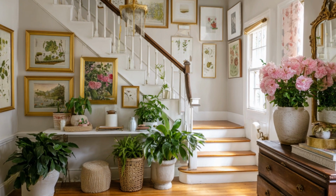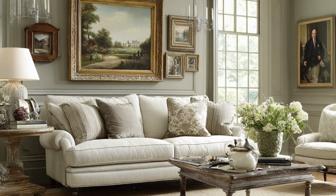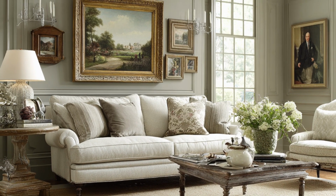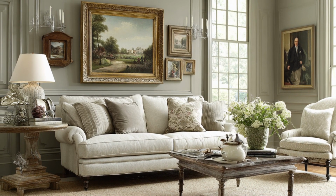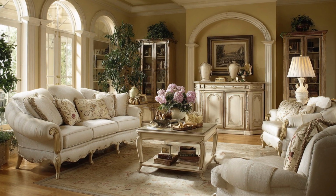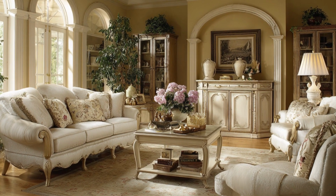Look for art with soft colors, classic themes, or a time-worn finish. A pastoral landscape or a portrait in an aged frame can instantly give your home a museum-like quality, filled with grace. Group smaller pieces in clusters to create a gallery wall that feels personal, warm, and lived in.